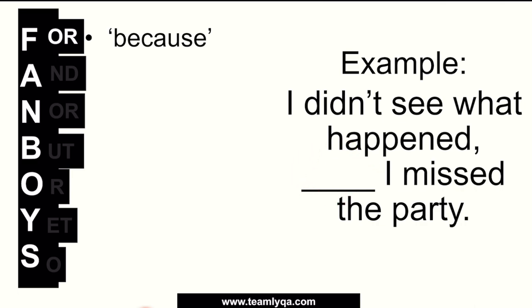Now, dahil, ang ibig sabihin nito is that this right here, yung I missed the party, kaya niya hindi nakita yung nangyari. Again, ito yung reason. Okay. Then we can use for. So, I didn't see what happened, for I missed the party. Now, a quick trick would be to substitute the word because. If pwedeng gumana yung because, then we can use for. For example, I didn't see what happened because I missed the party.